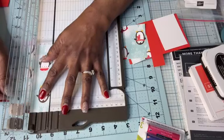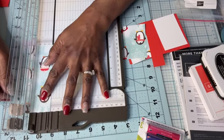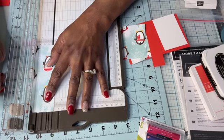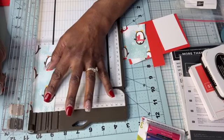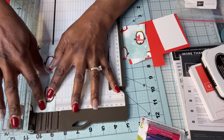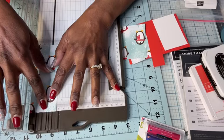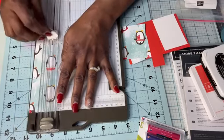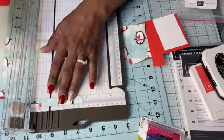So 5/8, remember 1/8 is 2 little lines. And 1/4 inch would be 2/8. So we need 5/8. We're going to go 2 little lines past the 1/2 inch. If you need help with measuring, I know this is challenging, especially when you don't cut at 1/4 of an inch. So we're at the 1/2 inch, and we're going to go 2 little places past that, and that should be 5/8. And then we're going to cut it down to 3 1/4.